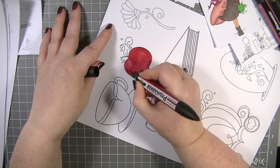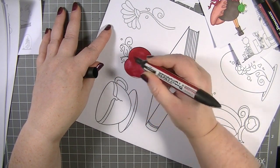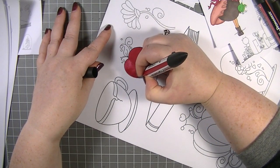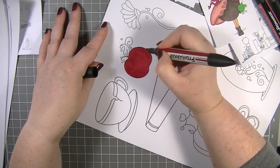Okay. But like I say, you know, please do, if you don't want to watch me colouring, because like I say, you're not going to learn much from me, because I'm still learning myself.